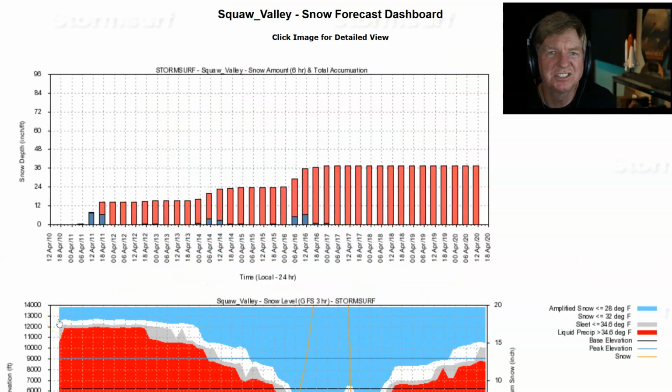The snow forecast dashboard for Olympic Valley. This is most interesting. 37 inches of snow forecast from 3 different systems over the next week. Actually, well, yeah, the 10th through the 16th, 6 days. So interesting. Let's see, about 24 hours ago, this was showing over like 110 inches. This morning, it went down to 48. Then it went down to 2 feet. Now it's back up to 3 feet of snow. So some sort of event is going to come. How much?